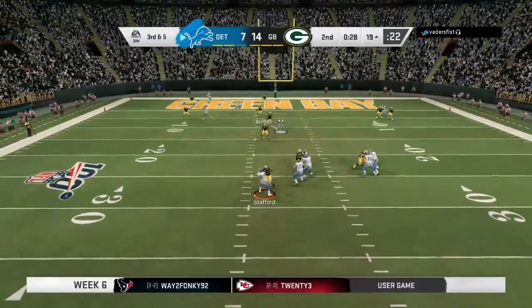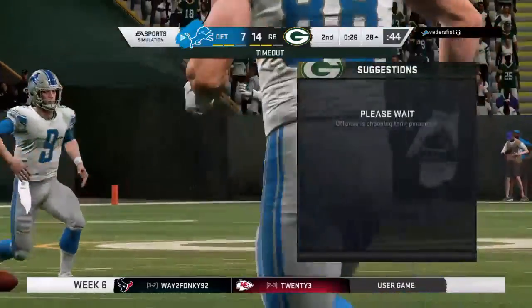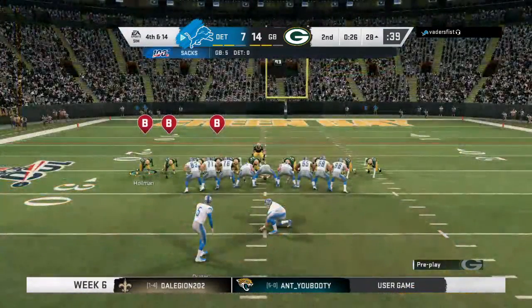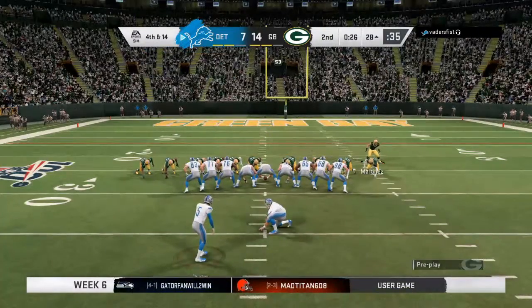Now it's Stafford. And they're going to get him. He's sacked back around the 28. The Packers going to use one of their timeouts as they'll stop the clock with 26 seconds to go until halftime.